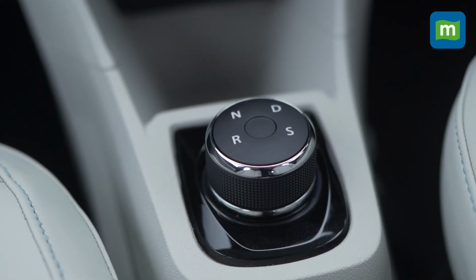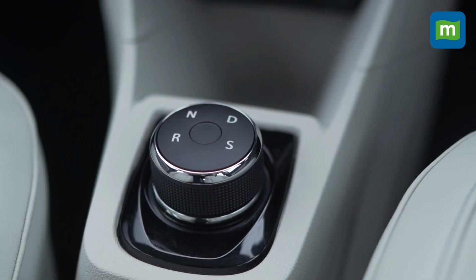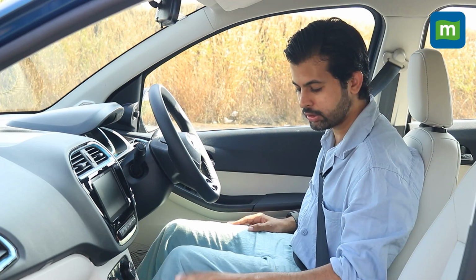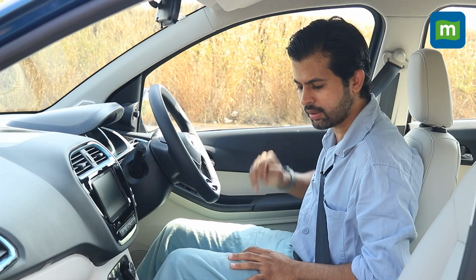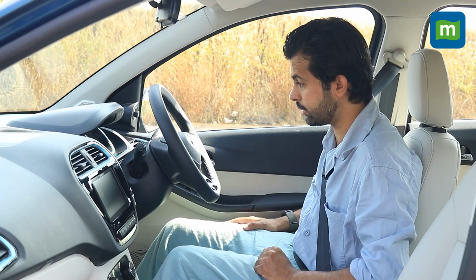Obviously, I'm not a big fan of rotary knobs because they're not as tactile as a physical lever. In this case, however, you've got 4 modes: reverse, neutral, drive, and sport. And while it's easy enough to switch through that, you will always have to keep an eye here, because in a brightly lit environment, you can't really tell which mode it is in just by rotating the knob alone. So you always have to check whether it's neutral or drive. I think it's a little niggle that can be very easily fixed, but it would be nice if they factored that in as well.